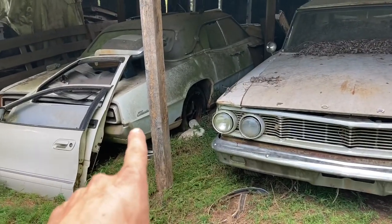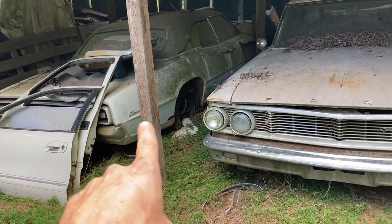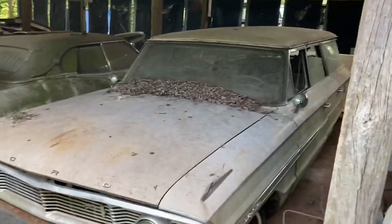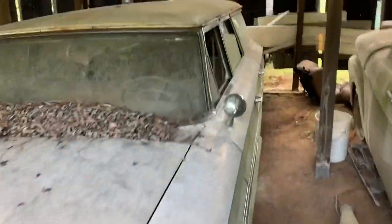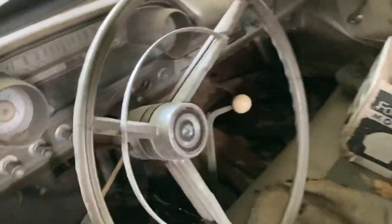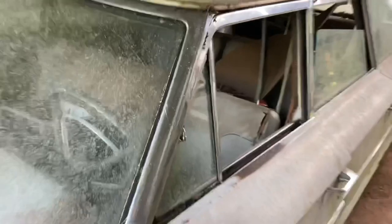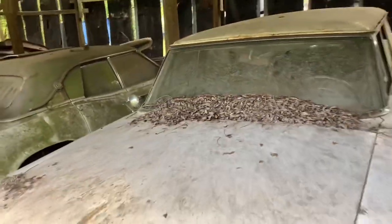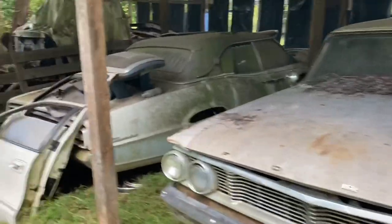67 Thunderbird with a 390 in it. And I think this is a 64 Galaxie wagon. How cool is that? And even better, who would have thought this? It's got a 4-speed in it. Floor shifted 4-speed. Unfortunately, this window has been down for years, so I'm pretty sure this car has some floor pan rust, but we'll figure that out.